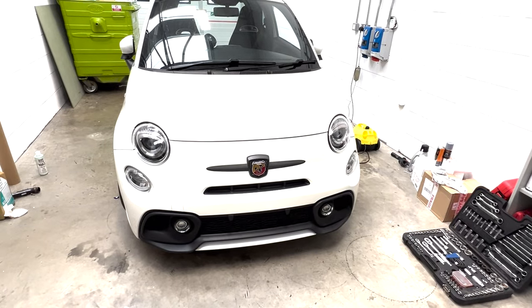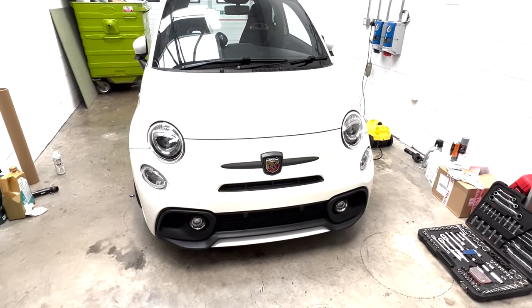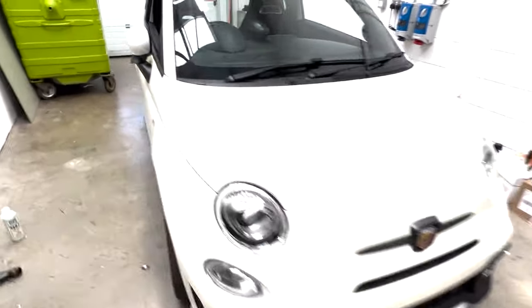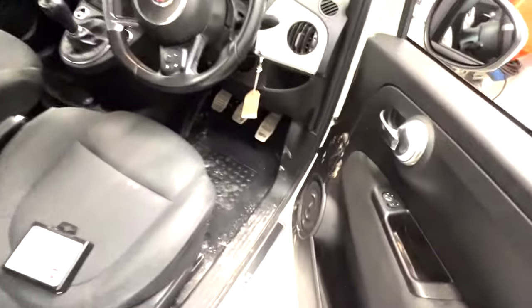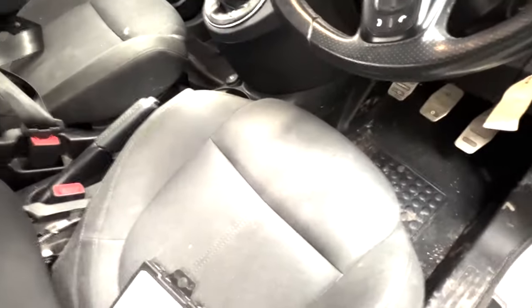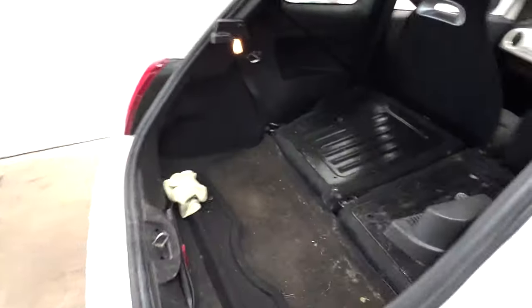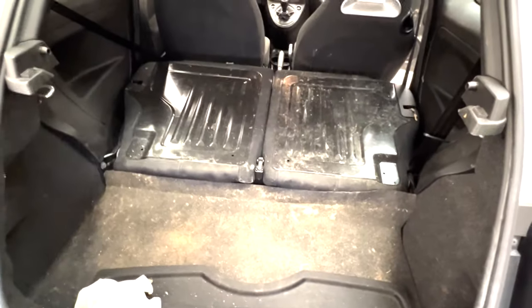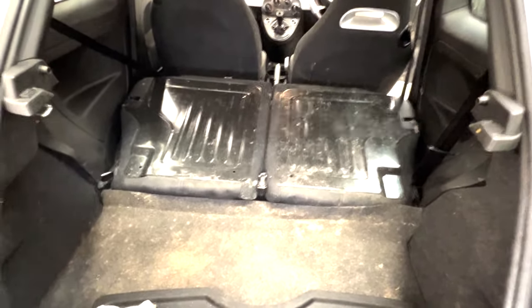So we've finished the front end of it now, so it's all complete. The only couple of jobs left to do is the interior, because the interior is an absolute state. It's filthy. I don't know what happened to it to end up this bad, but it's absolutely covered in mud. The seats are stained. It needs a really good valet on the inside. The boot's also a mess, but it had a lot of parts in it as well. It's also, for some odd reason, a bit mouldy. So we're going to try and clean it all out and get it looking fresh.